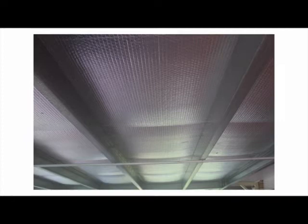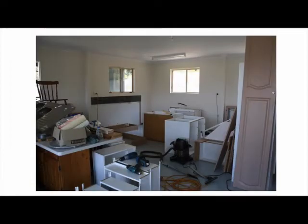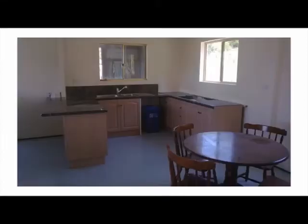So we put bats in. I didn't put them in the roof because I don't think that's a great idea. If you get any moisture up there, it's certainly not a good idea. But we did put it in the walls, and we also put it in the walls inside because it's very good for absorbing sound. We bought a second-hand kitchen that was someone who had a perfectly good kitchen wanted to upgrade, and we thought that would look good in here. So we worked out where all the pieces went, we put it in.